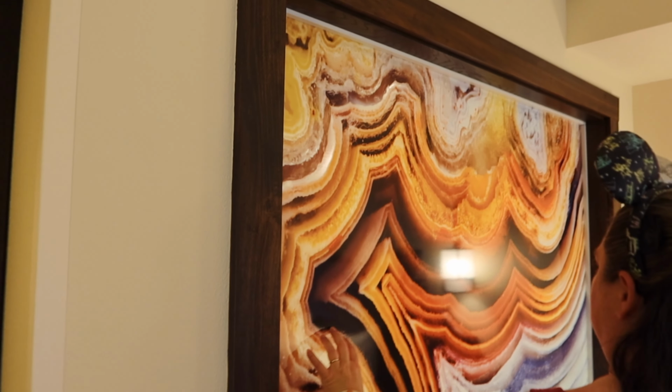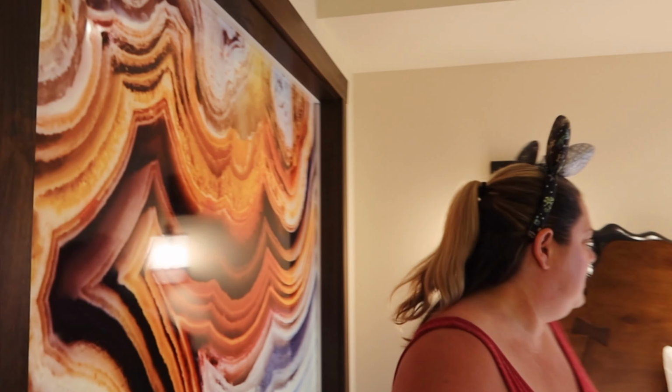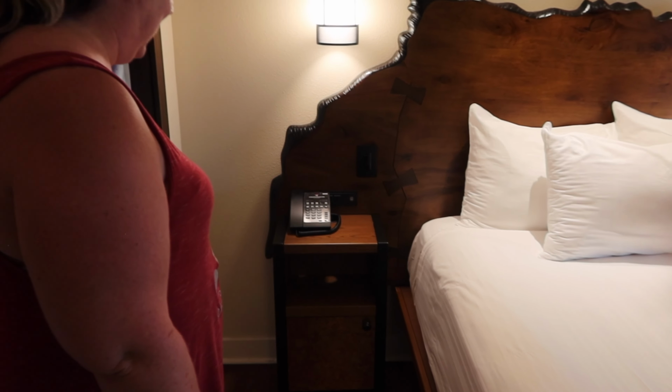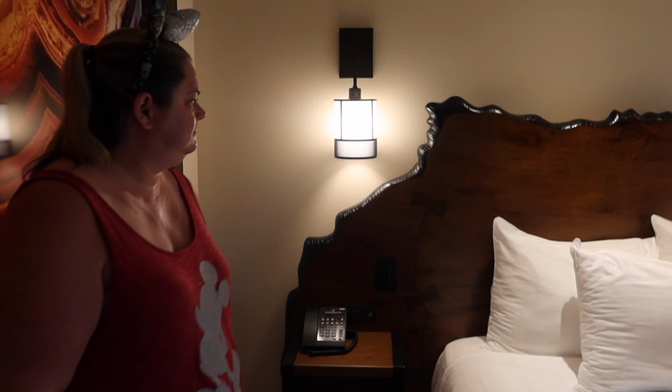This goes into the bathroom. You'll be able to see from the other side. I like this glass, like a geode. Okay, over here, now you've got traditional proper nightstands. And then you do have USB ports above. Got your Bible. You've got USB ports above.